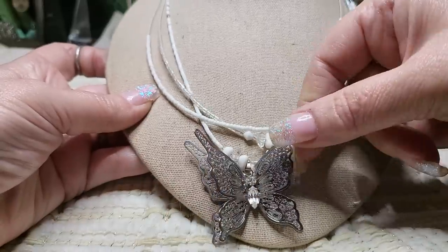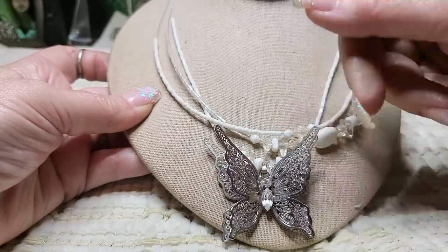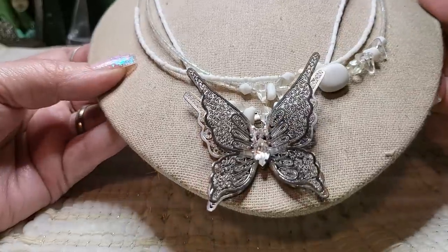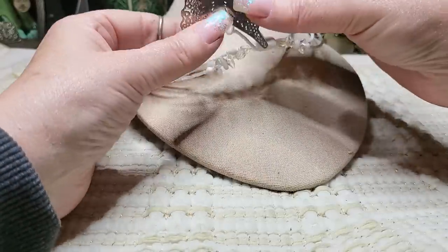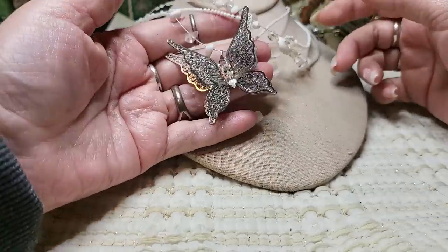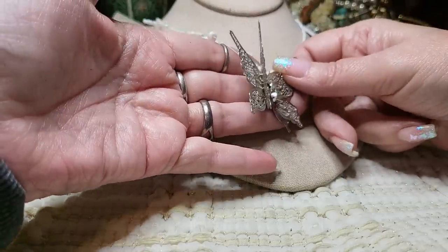Looks like somebody just put this butterfly on here, though. I don't think this butterfly went on here. Yeah, it looks like it was just this necklace and somebody added this. So I may take it off if nobody wants it and use the butterfly for something else because I like the butterfly. Yeah. The rhinestones. He looks like he's flying.